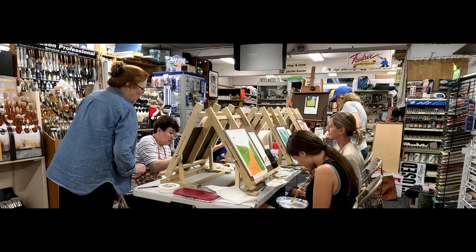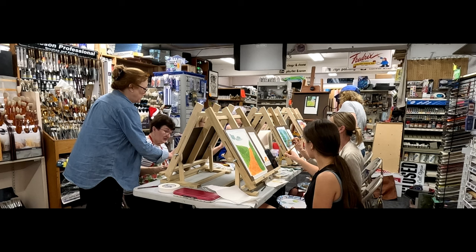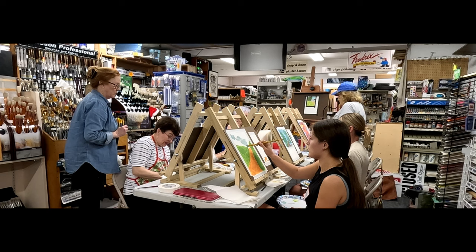I don't want it to get muddy. Yeah. When you go to take a color, take a tiny bit from the edge and mix it from there. It's very small increments to change a color. No, this is too dark, so wash off your brush and start over.